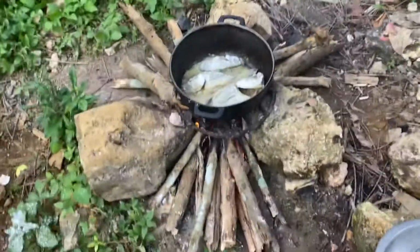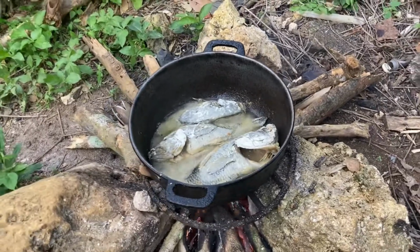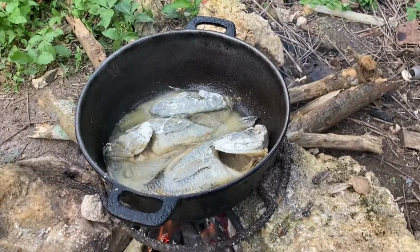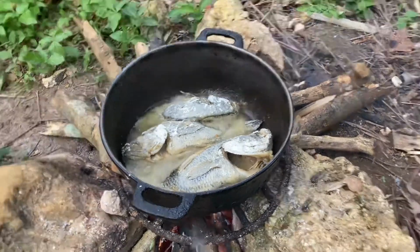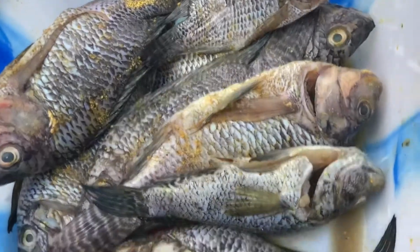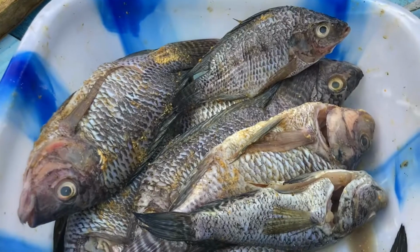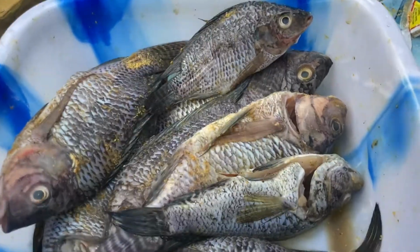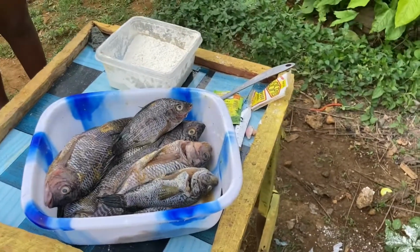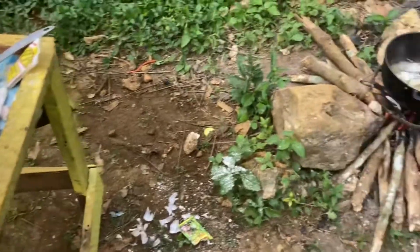Alright guys, so today is a Sunday, so what we are doing, we are going to fry some fresh swim around that we catch from the lake. Look here, some nice fresh water fish from the river. So we just go pull a pot and get some food.